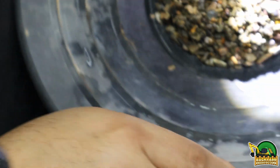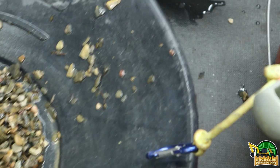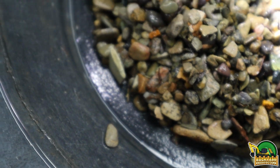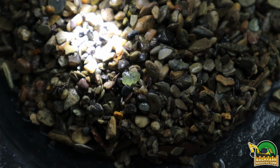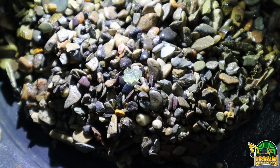Right there on top, another yellow sapphire. Man, no matter how I turn this, I can't seem to get it where it's supposed to be. There we go. There we go. Right there in the middle on top.